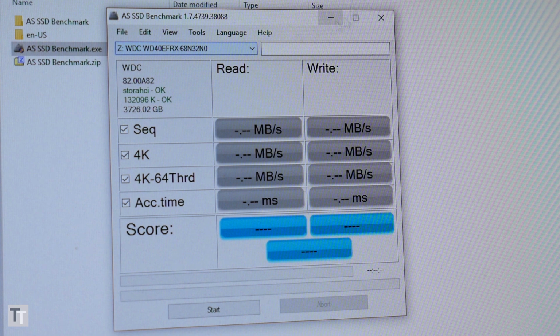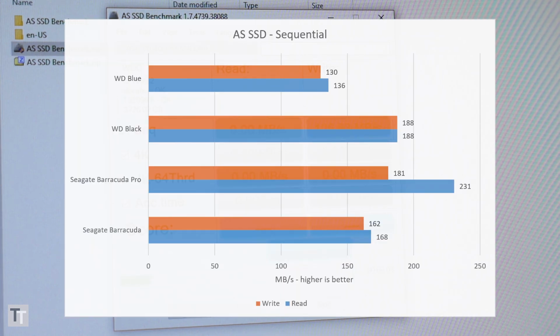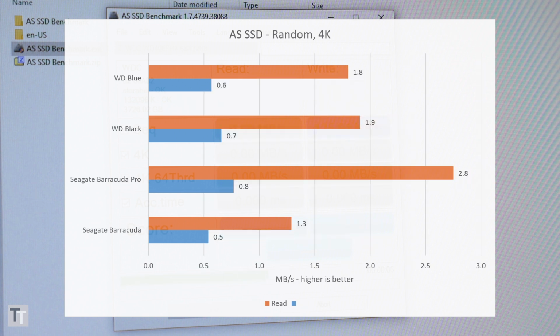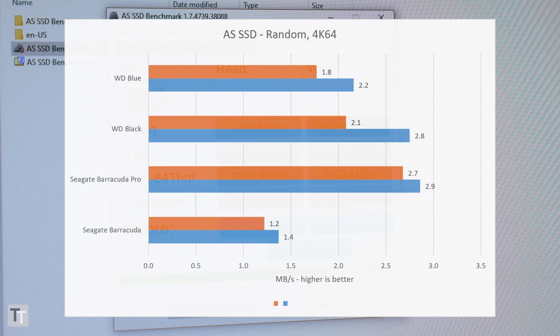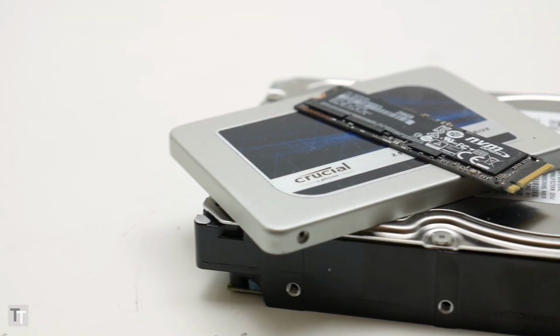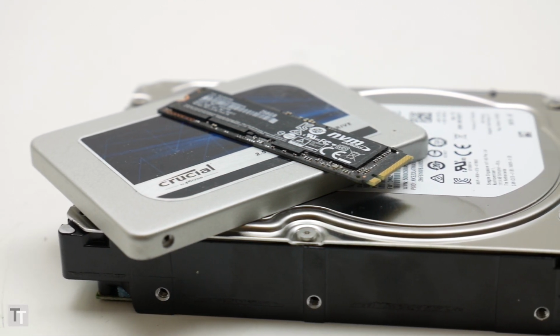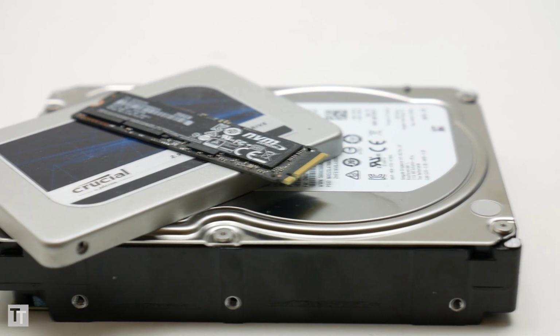Moving on to AS/SSD, here we again see the Barracuda Pro hold a comfortable lead over all others, while it's the WD Blue that struggles. This pattern again holds true for random read and write performance. Most telling with this benchmark though is the access time. Access time is the speed with which a drive can look up any single chunk of data, and it's the figure that defines why SSDs feel so quick.